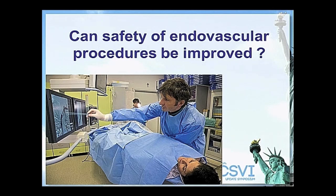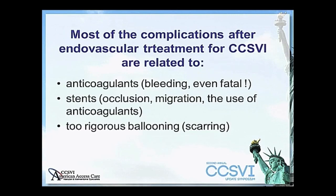And can the safety be improved? We now know that most complications after endovascular treatments for CCSVI are related, firstly, to the use of anticoagulants. I know about 3 fatal outcomes after these procedures, all of them related not to the procedure itself, but to bleeding. Of course, we don't know, but maybe multiple sclerosis patients are at high risk of bleeding after the use of anticoagulants. Maybe these drugs are simply contraindicated in these patients. We don't know.